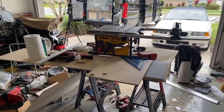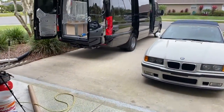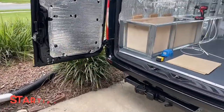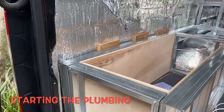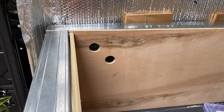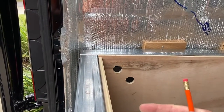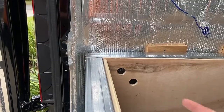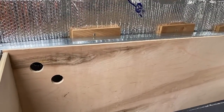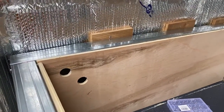So we're cutting the wood for our box where the plumbing is going to be in. We've already done a couple of sides on it. See, so we cut out where our outdoor shower is going to come in. That's where the plumbing is going to be. This wall here is going to be where our water heater is going to be against. Then we need to cut out, in this one, a space for the outlet for the water heater.